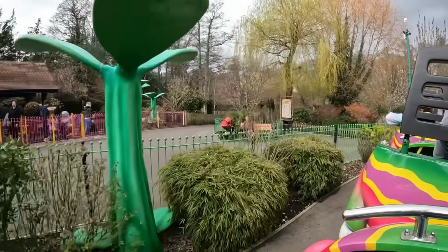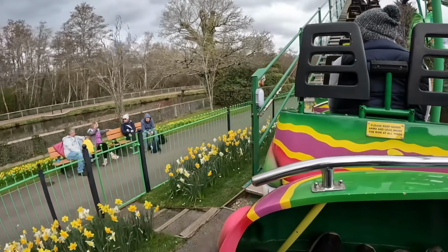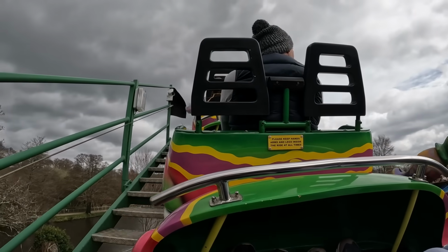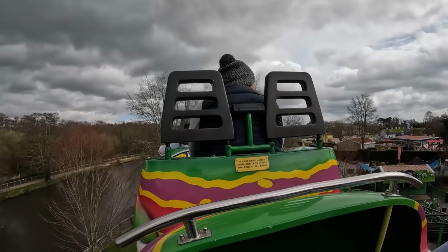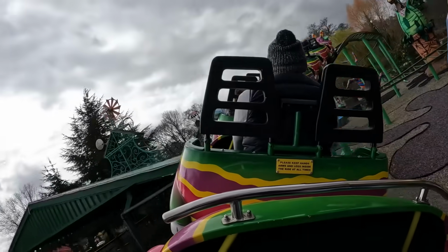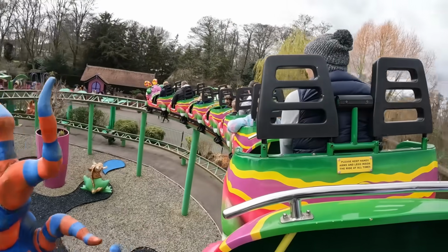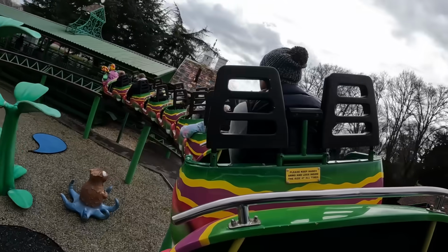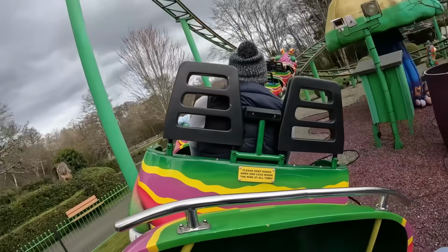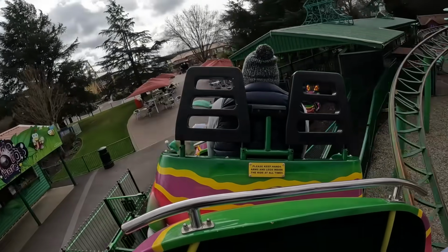Got like a mini train ride over there as well in this area. I love all the daffodils. So pretty. Yeah, really nice time to come to the park and see all the daffodils. You get really close to the track here when you come down though. I feel like you have to duck. I love the roar that these Zero coasters make around the track as well, because they got so many wheels on. It's roaring around.